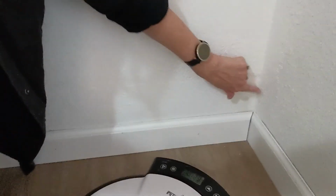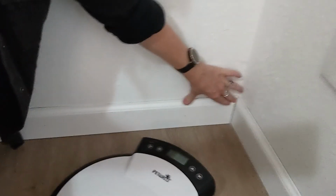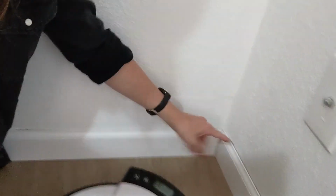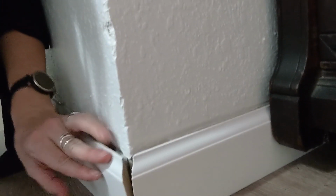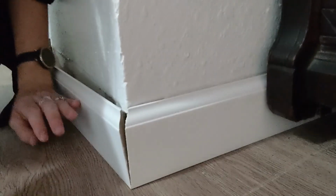Let's see. Oh, hi, Katie. This is her food. On an inside corner, it's a 45-degree angle where the short side is on the front of the panel. On an outside corner, let me show you what I mean by that. On an outside corner, the 45 goes on so the long side is on the outside. So inside, short side; outside, long side.